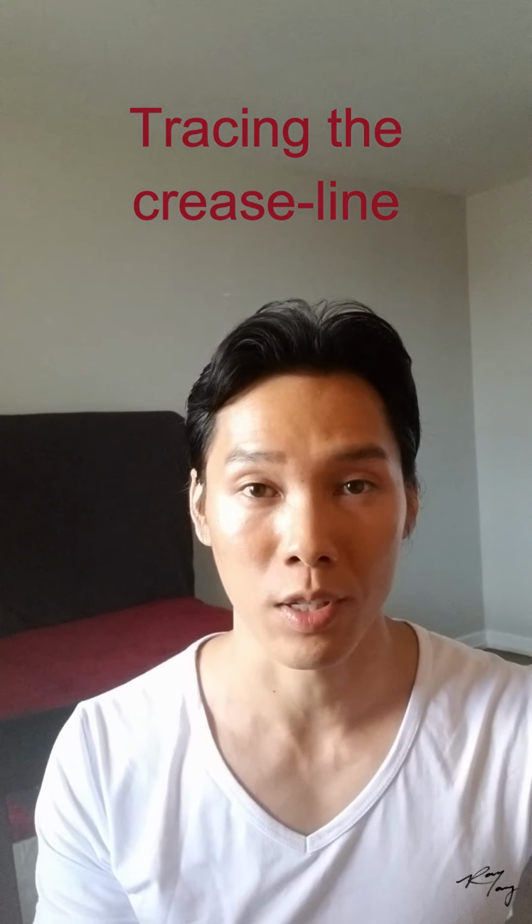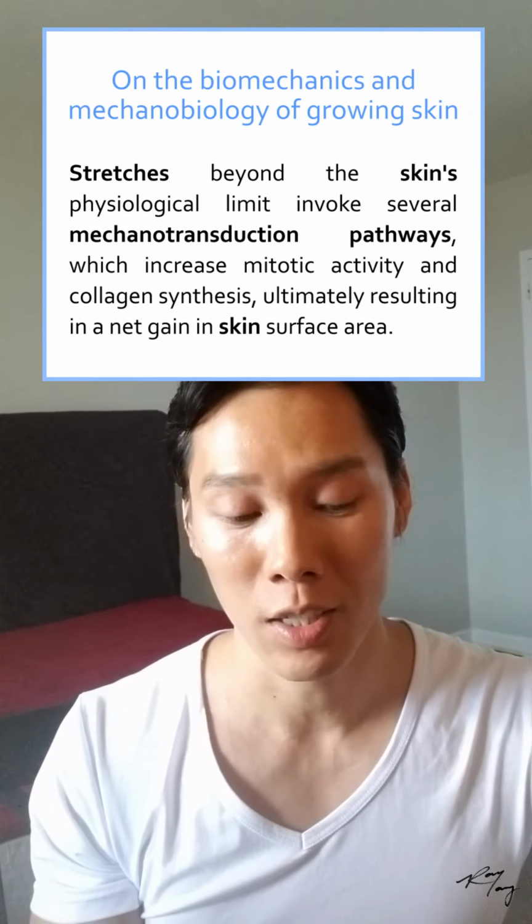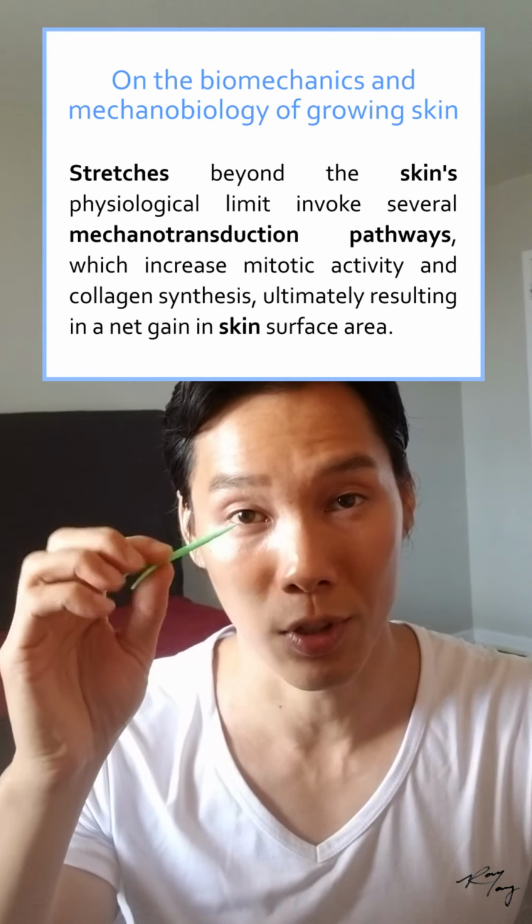Now let's talk about the eyelid exercises. There are two main eyelid exercises that are best suited for the East Asian eyelid profile. The first is called tracing the crease line. This is where you use a common eyelid tool, nudge it against your eyelid, and trace the curvature of a natural-looking double eyelid crease. The stimulation caused by the tool rubbing against the skin will trigger mechanotransduction pathways within the skin, which signals the skin to begin conforming. But for this to happen, you have to do it on a regular basis. Eyelid exercises do help, but they're not the strongest and fastest way to make a double eyelid.